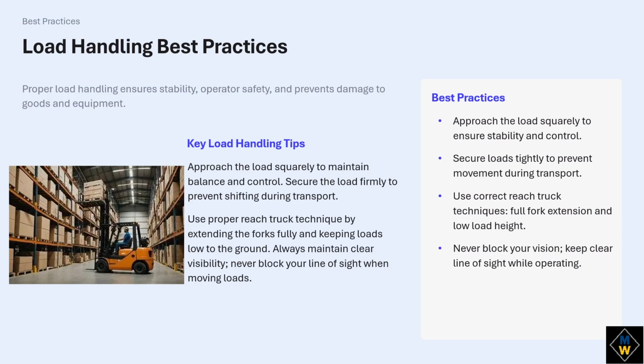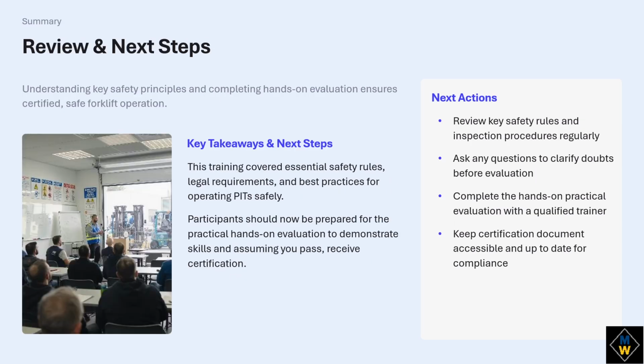Take your time with load handling. Rushing leads to dropped loads, damaged product, and tip-overs. At Metropolitan, we'd rather have a delivery go out 10 minutes late than have an operator get hurt because they were rushing.